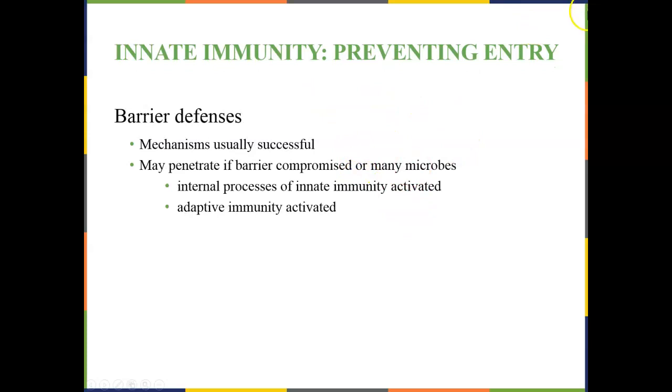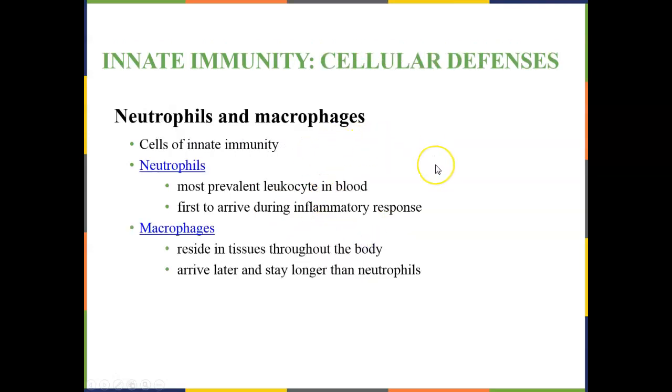So barrier mechanisms are pretty successful, but if something gets through the barrier, that's when our second line of defense, as well as our adaptive immunity, is going to be activated. So these two get activated really at the same time. So let's look at our second line of defense.